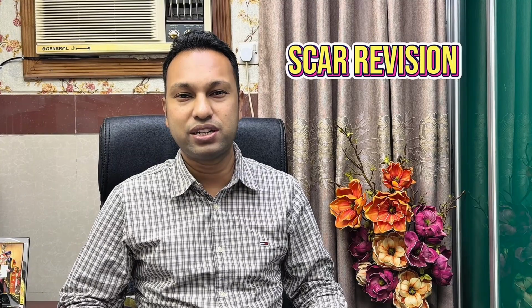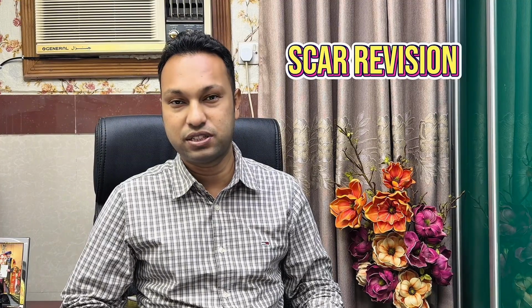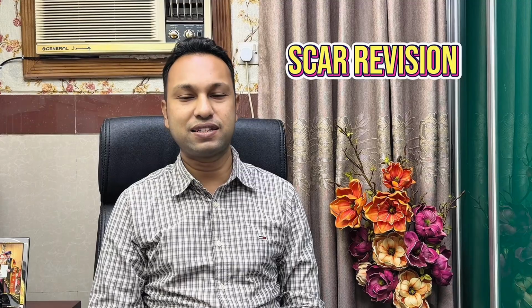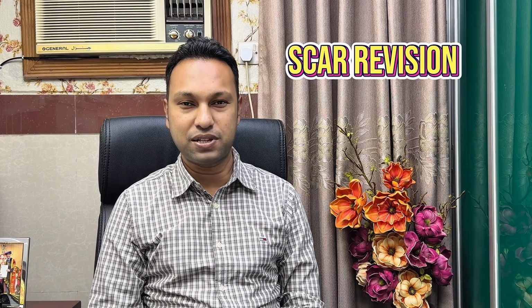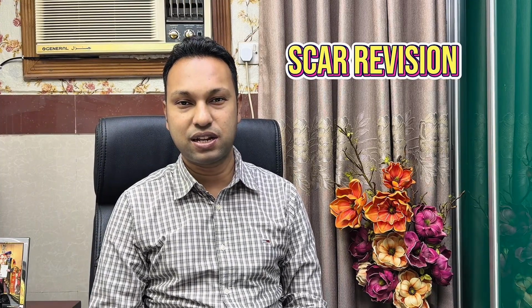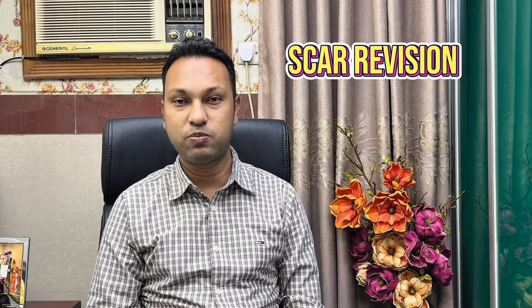In spite of taking all the measures, sometimes we need scar revision, and there are multiple options for scar revision. These are dermabrasion, pulsed dye laser. We can simply excise the scar with elliptical incision and close it. We can do plasty for realignment of the scar. Fillers or autologous fat grafts are sometimes used for depressed scar, and multiple plasties, geometric broken line plasty. These are some other options.